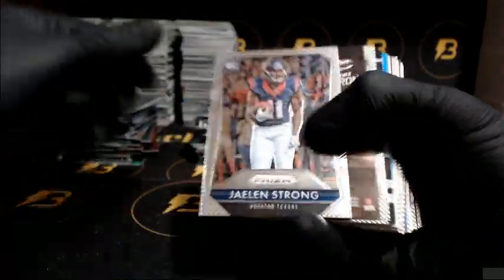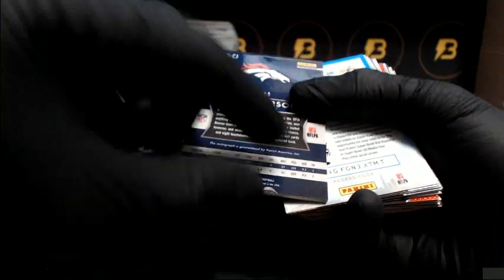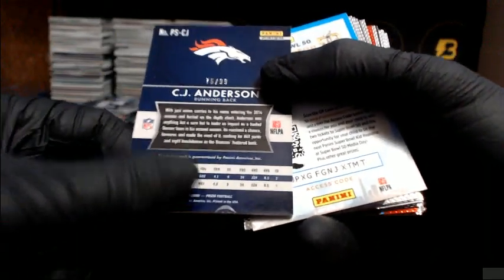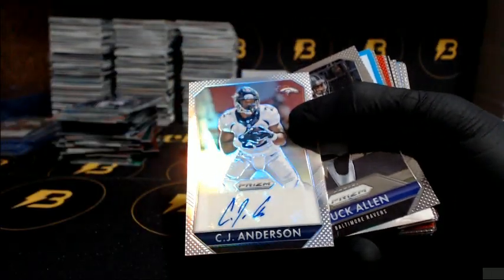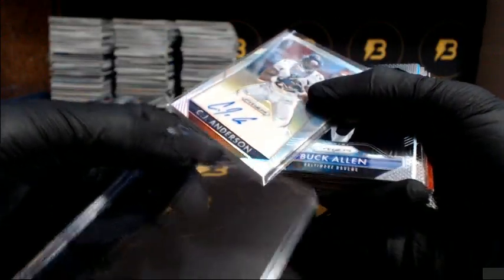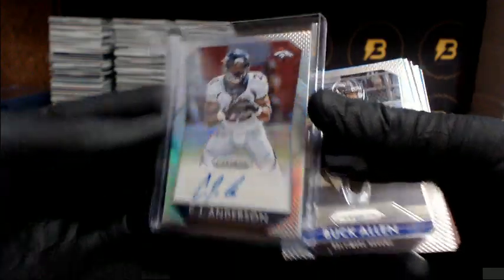Carlos Williams, silver. And to 99. And there is, not sure if it's where the manufacturing pushes the card or what, but there is some damage at the bottom there. To 99, CJ Anderson is going to be our veteran hit. Had a nice game on Sunday? Very nice, going out to the Broncos.